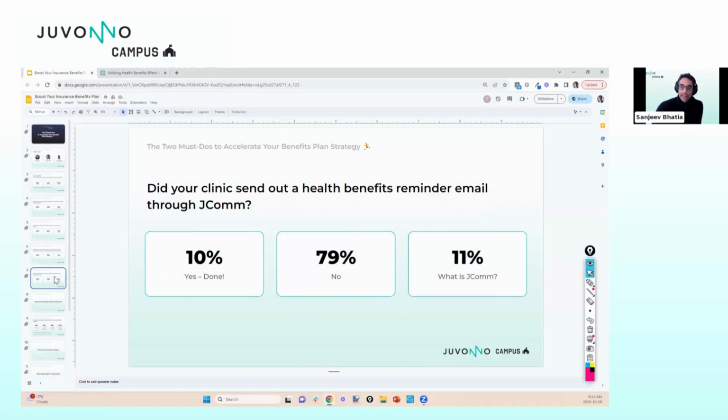Did your clinic send out health benefits reminder through JCOM? So I'll throw this one to you, Terry. Were you surprised by the number of people using JCOM in Juvonno? A little bit, yeah. We've found the clients, the 10% that have used it, have actually seen some fairly significant results with people booking and basically just filling up the clinic calendars.